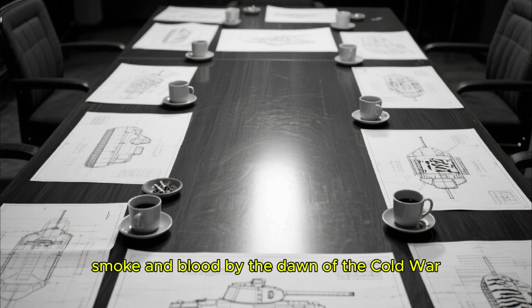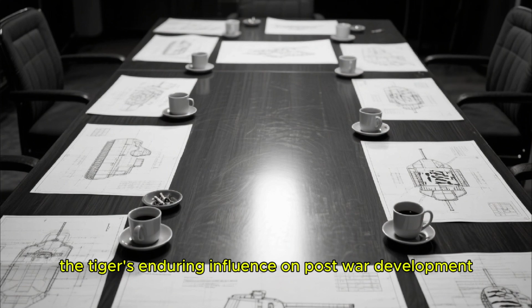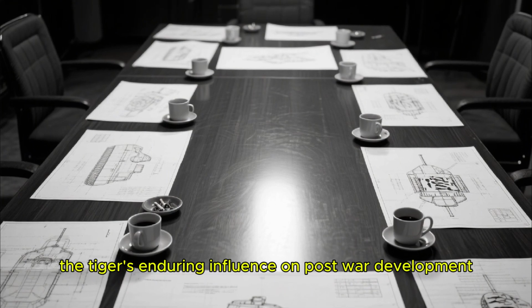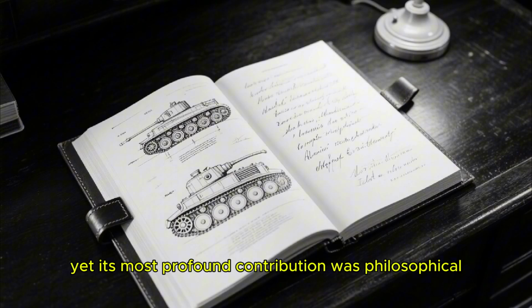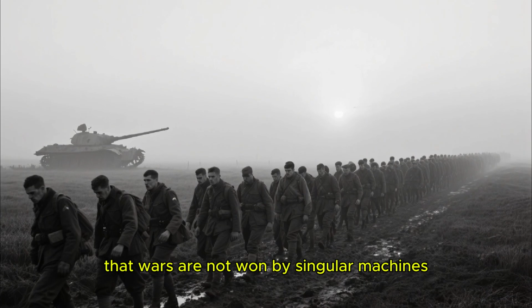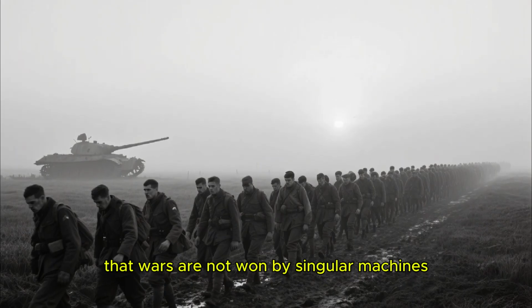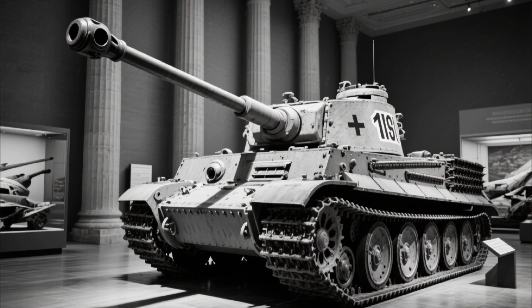By the dawn of the Cold War, nations revisiting their armored doctrines acknowledged the Tiger's enduring influence on post-war development. Yet its most profound contribution was philosophical, not mechanical. It reminded humanity that wars are not won by singular machines, but by balanced systems sustained through human resolve.